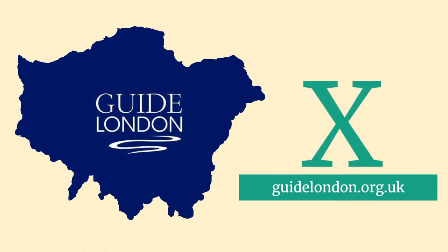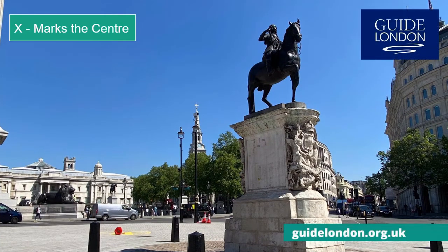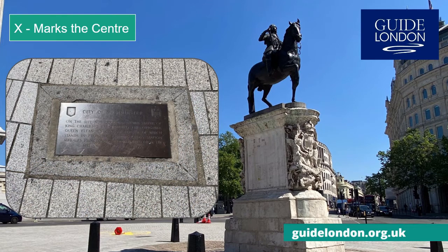We often use the expression X marks the spot, and in London, that spot, the central point in London, is a statue of Charles I on Trafalgar Square. It's from this spot that all distances to London are measured. There's a tradition that the low numbers on any street in London should be at the end of the street that is closest to the statue.